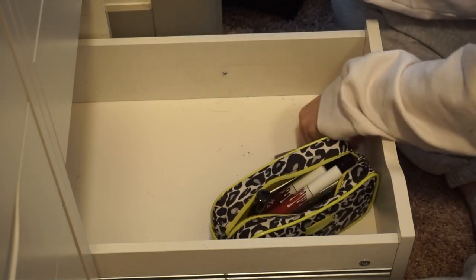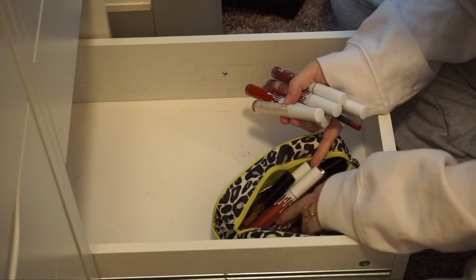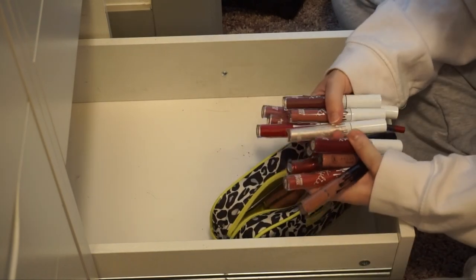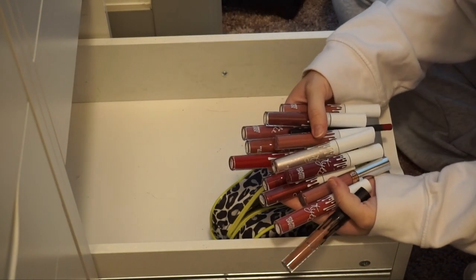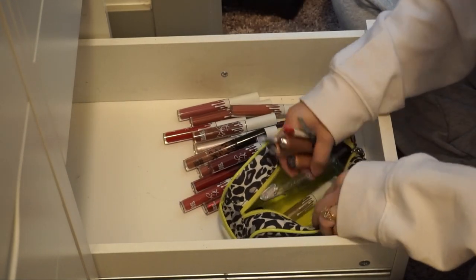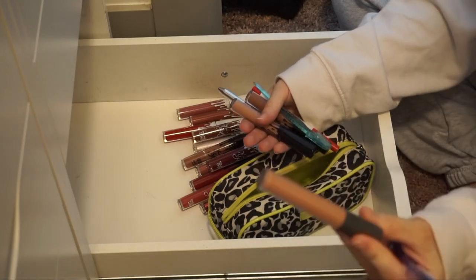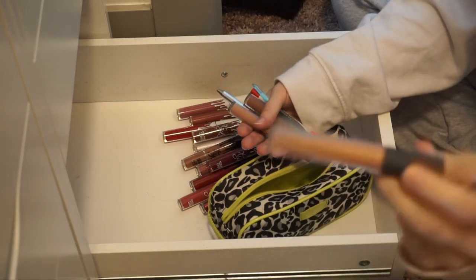I don't know, I think I'm just gonna keep some of this stuff. I'm gonna get rid of random stuff in here, though. So I have all this Kylie Cosmetics in here. It's crazy. I have some face razors that I'll keep, but it's good to know that they're in there. I'm gonna get rid of this Bite Honey lip gloss.